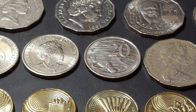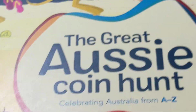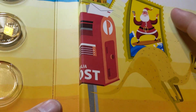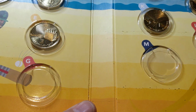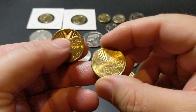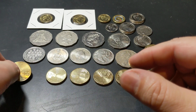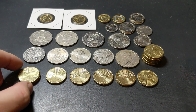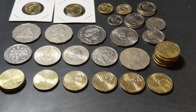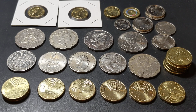So dollar coins wise, last week I was missing in my Aussie coin hunt folder the G and the M, and I've come up with a couple of G's this week, so one of those G's will end up in there. So I've got a couple of G'day coins, as we can see. They're in okay condition, nothing super great, but I'll put them in there. Thanks to those who offered to give me a G and an M. I won't take you up on the offer, because I find the fun is actually in hunting for the coins. I've just got the M to go, but did find a few others this week.